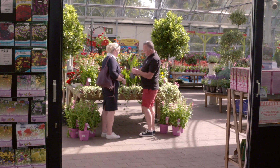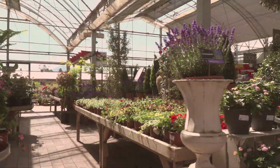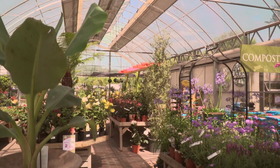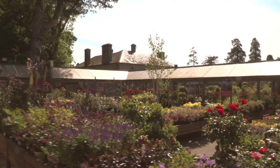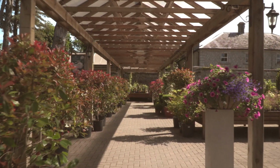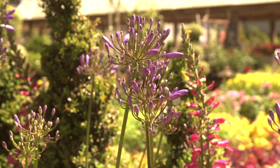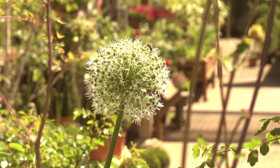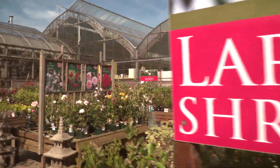So the bedding area is where we actually display most of our highly flowering products. We tend to keep them inside so that we can protect them from extreme sun or extreme wet. Outside, we tend to group our plants by shade, or by low shrub, tall shrubs, and they're divided into these categories which are not horticultural categories, but categories that we design so that customers can shop and make easy choices.